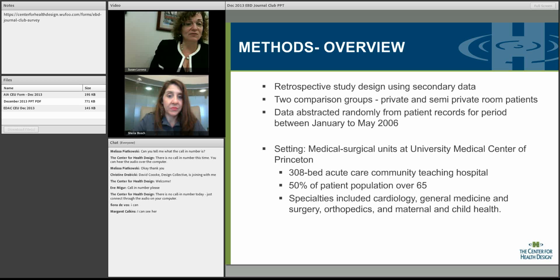University Medical Center of Princeton at the time was a 308-bed acute care community teaching hospital, pretty similar in size at the moment. 50% of the patient population is over the age of 65, as I alluded to earlier, and that continues to grow. Specialties include cardiology, general medicine, surgery, orthopedics, maternal and child health. And we have a very similar focus today.